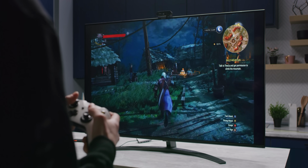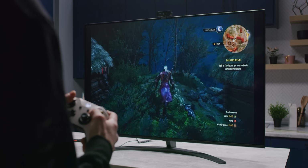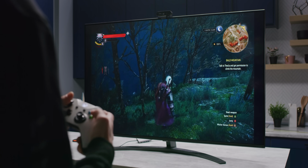Here at the office, we experienced virtually no lag streaming games from a local PC, even on Wi-Fi, and just a little bit more playing cloud games via GeForce Now. But that's because our networking setup here is balls to the wall.